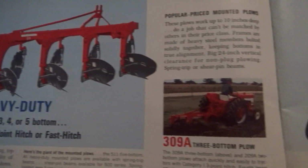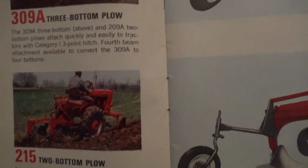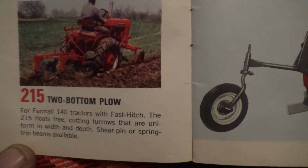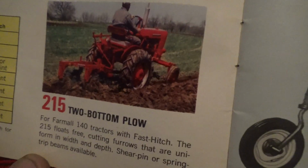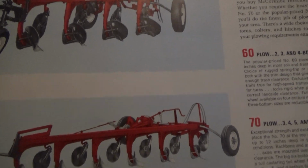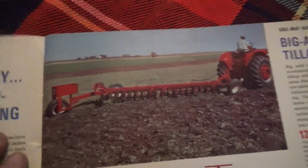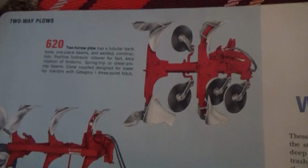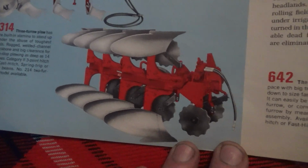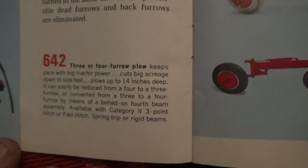Okay, 3-point hitch plows now. Yeah, good golly. A 2 bottom plow for a 140. I hope he ain't got too much acreage to go over with that. Whew. 2 to 6 bottoms. Semi-mounted. What else they got in here? Oh, 2-way plows. Not a bad idea. 2-way plows seem like a good idea to me.